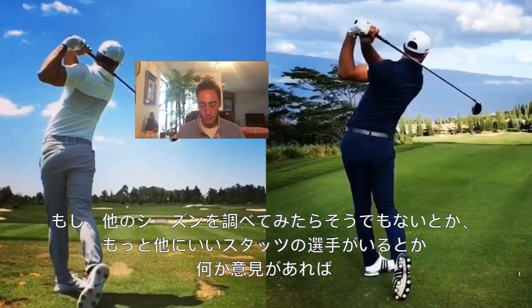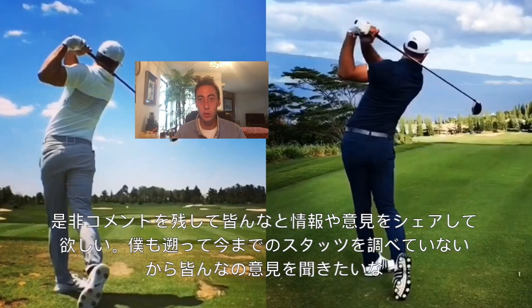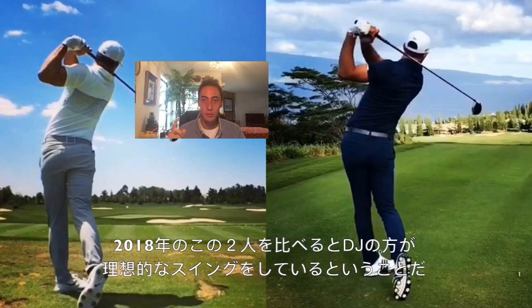Now, if we want to argue is he the most optimal golf swing out of these two players for a multiple span of years, let's definitely go down. Let's get that comment section going. Let's start a debate because I'd love to see that, and I would love to see the evidence and see who is right and who is wrong. Because I really don't know because I haven't done the research, right? So I would love for you guys to do the research and let's start a conversation. Let's see who's really better. But in the year of 2018, and what I've seen with these two golf swings, DJ has the more optimal golf swing.